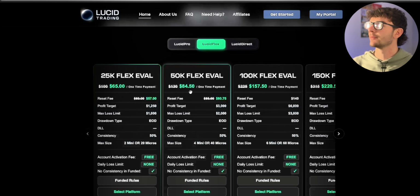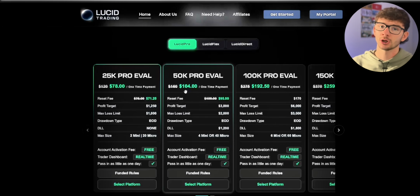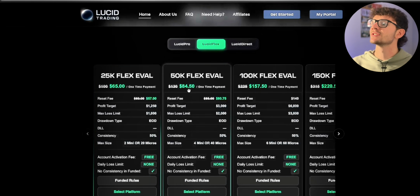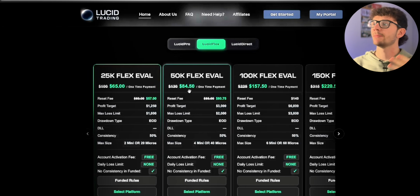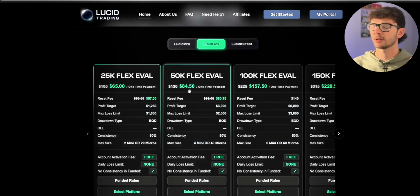So Lucid Flex off the bat is a one-time payment that is cheaper than the Lucid Pro, which came in at $104 if you use a discount code, $160 if you don't. And if that feels expensive, you just have to remember that it is a one-time payment. So if you pay this one-time fee and it still takes you 3 months to pass the account, you're only going to pay $84.50. You're not going to keep recurring that fee every month like you would with other firms.